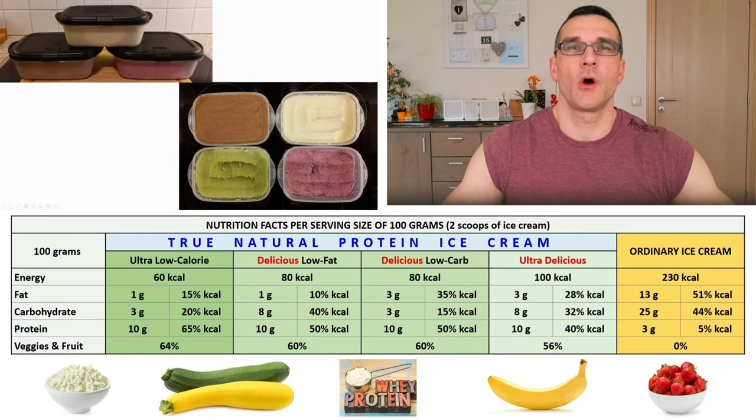Today I will show you how you can turn your favorite flavored whey protein powder, vanilla, strawberry, banana, pistachio, chocolate, coconut, cookies, coffee, or whatever you prefer, into your favorite protein ice cream. I will demonstrate it today with pistachio flavored whey protein, but you can replace it by any other flavor you desire. And I promise you, you will adore the protein ice cream. One liter of your favorite flavor sensation for only 500 kilocalories.